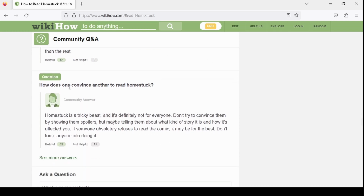How does one convince another to read Homestuck? I should have read this a while ago. Homestuck is a tricky beast, and it's definitely not for everyone. Don't try to convince them by showing them spoilers, but maybe telling them about what kind of story it is and how it's affected you. If somebody absolutely refuses to read the comic, it may be for the best. Don't force anyone into doing it.